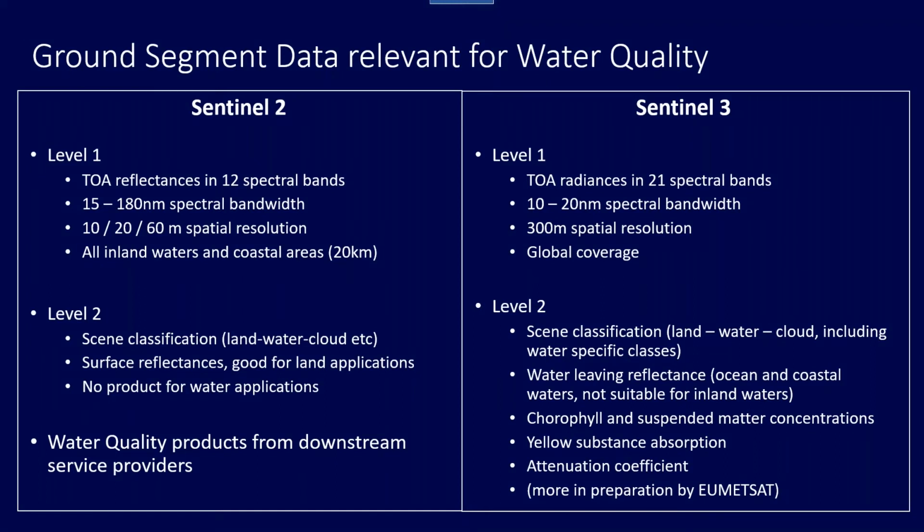Going into a bit more detail on the data relevant for water quality coming from the Sentinel satellites. These are the products as they are generated by the ground segment, which actually belongs to the space component. But this is happening with the data on the ground. So it's still ESA and EUMETSAT doing this.